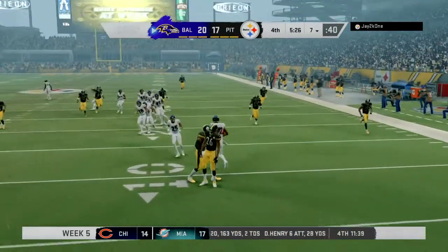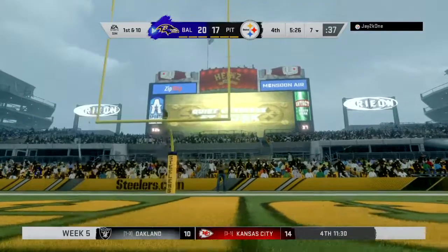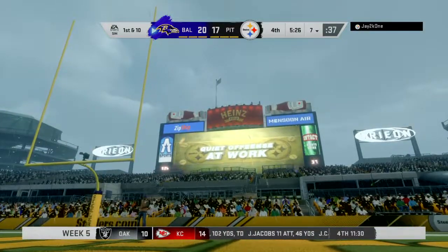And the fair catch is made. It's going to pin him back here at the 7-yard line. So possession goes over here on the punt. And the Ravens will get it. 1st and 10 from deep in their own territory.